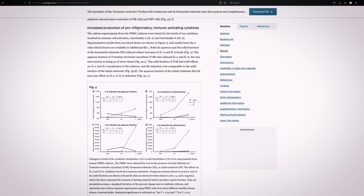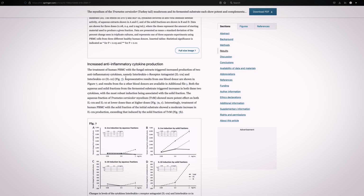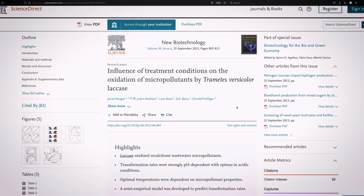We can see increased production of pro-inflammatory immune activating cytokines, and we can see increased antiviral cytokine production, and we can see increased anti-inflammatory cytokine production. So you can see this balanced toning of the immune system. And this is all from the mycelium and the fermented substrate from turkey tail. Very interesting.